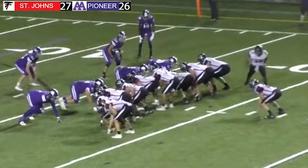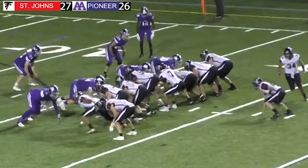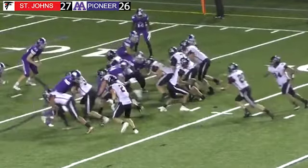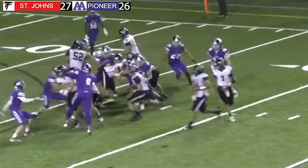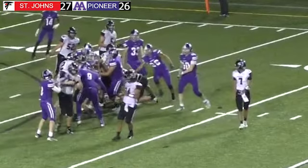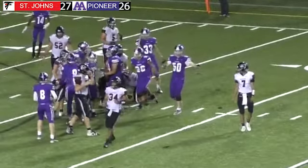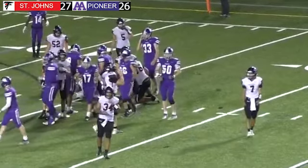Kudwa talking to his offensive staff on the sideline. Now he runs in with the play. Defensive line for Pioneer is Hood, Garrett, Lee, and Holmes, starting defensive line. So they've had to face a lot of punishment.